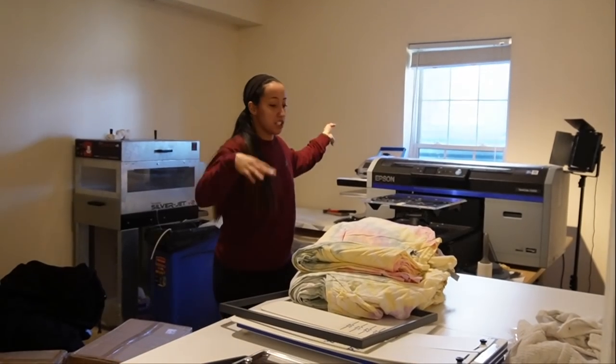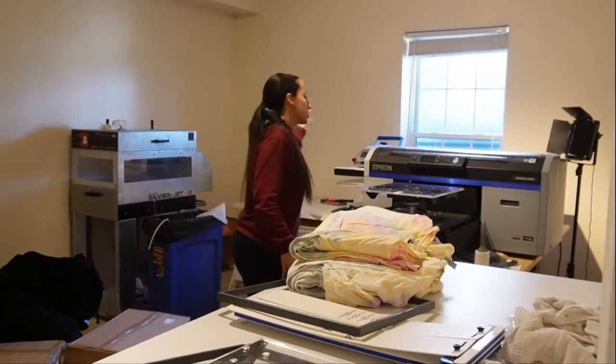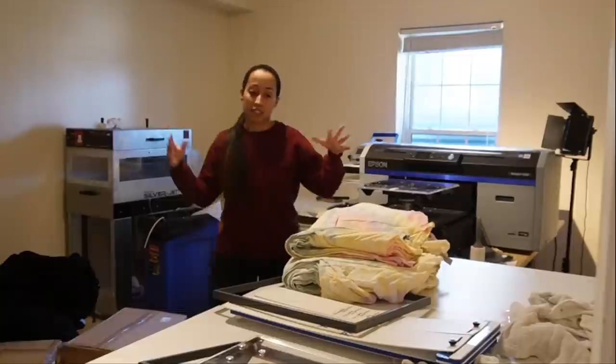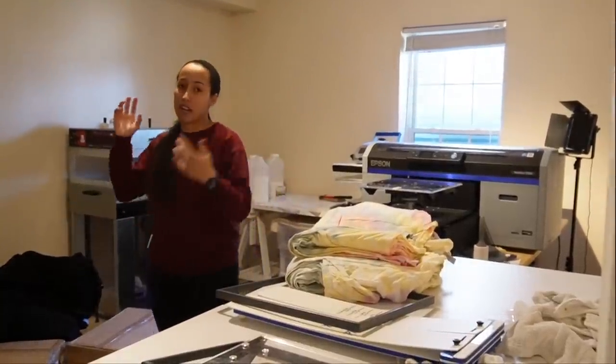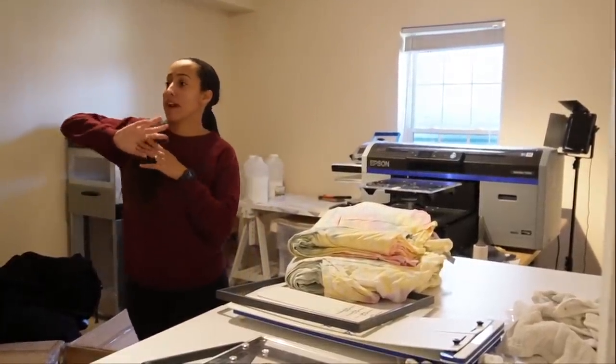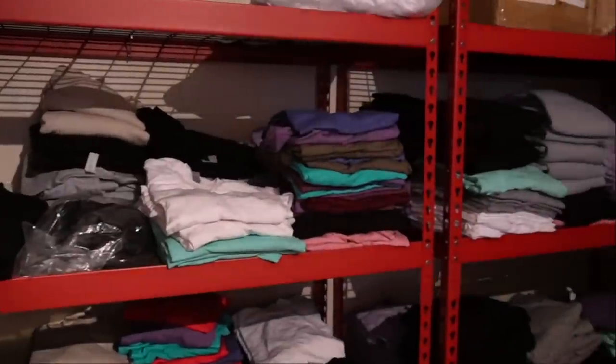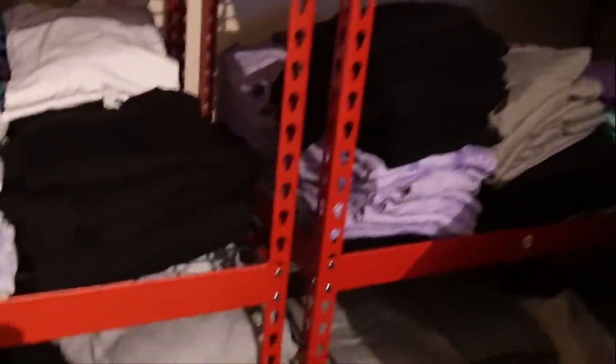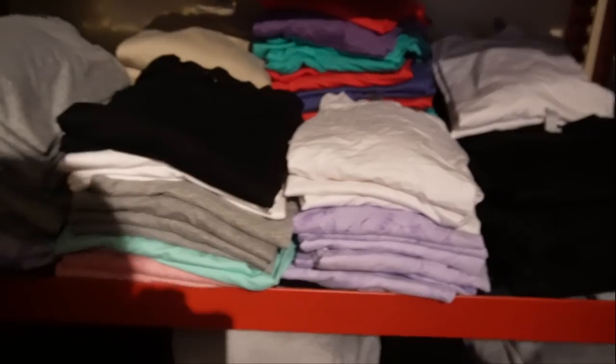All right, so this is our DTG room where we use our direct-to-garment printer. We have a heat press and pre-treat machine. So that's pretty much what we do in this room. And then we have all our adult blanks back here. So we have a bunch of adult shirts, sweatshirts, stuff left over. I know lighting in here sucks, so we'll make it quick.